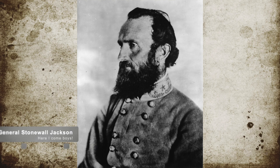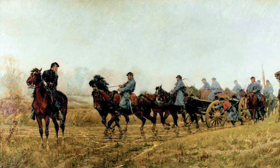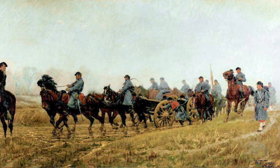During all of this, Confederate Brigadier General Alexander Lawton and General A.P. Hill found that the Union was not defending key positions to the west of Bolivar Heights. Not letting any dust collect as night fell on the first day of battle, the Confederate artillery moved up to the ridgetops in the dark.